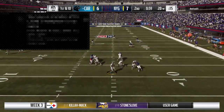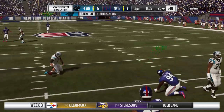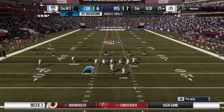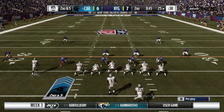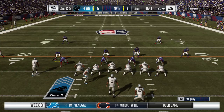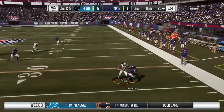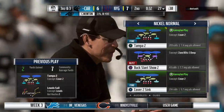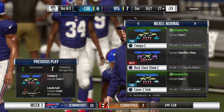On 1st and 10, Newton. Stepping up, he's going to keep it. And down he'll go at the 25. He'll get 5 out of the scramble. It's 2nd down. The Panthers got to go quickly. They're moving with a sense of urgency right now. On 2nd down, here's Newton. A little dump off for Corral. And they'll bring him down at the 27-yard line. Give him 2 yards on that play. And just like that, it's 3rd down.